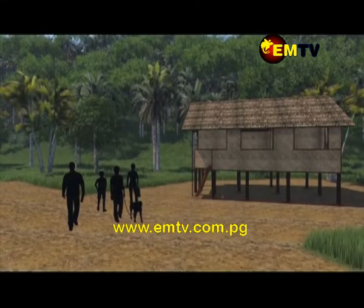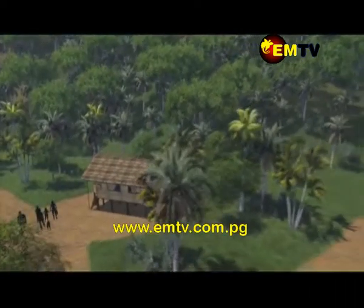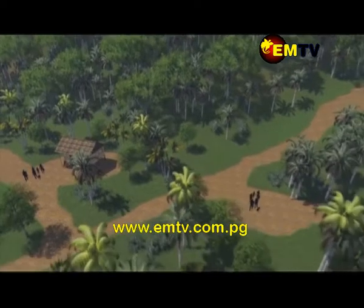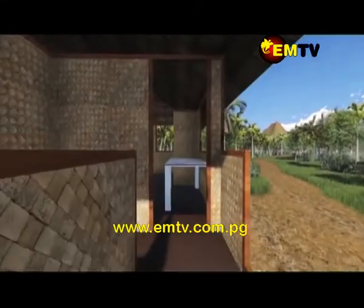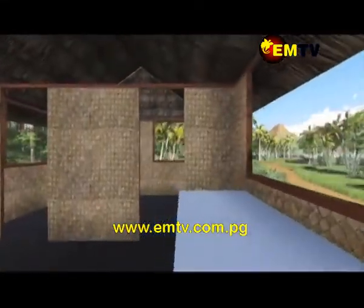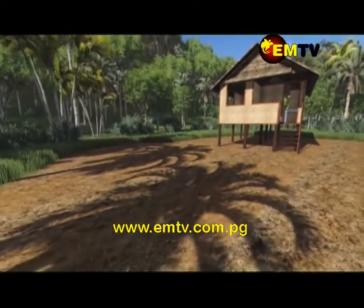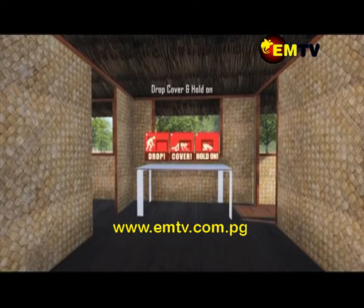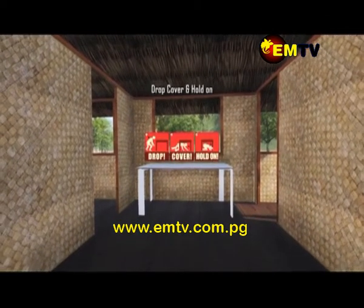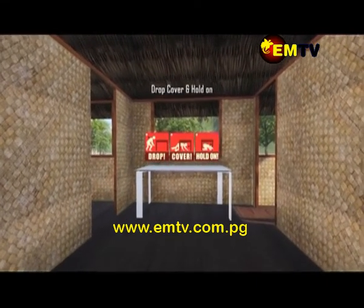Talk to your family about the safest areas for you to shelter during earthquakes. Also, decide on a place where you would meet in the event that you become separated. When an earthquake strikes, either go immediately to a safe room within a building or a clear area outside. If inside, shelter under a table, in the doorway, or against an inside wall where nothing can fall on you, and drop, cover and hold on.